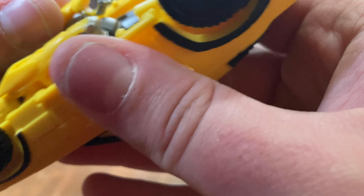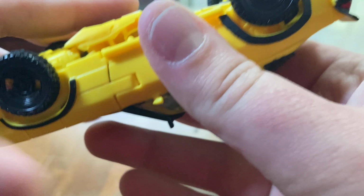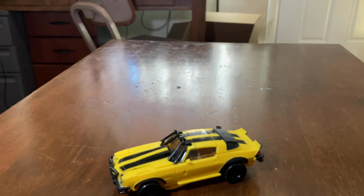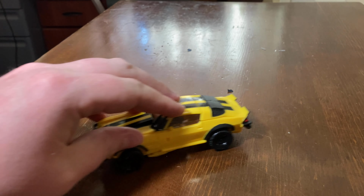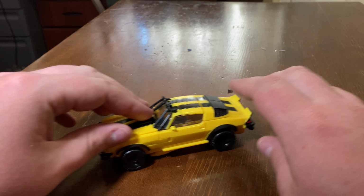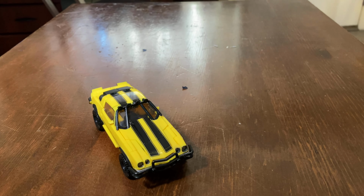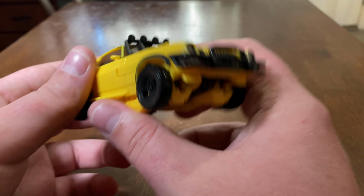Okay, there we go. So then you just line it up. And then there you go. And then we have Studio Series Bumblebee in his off-road Camaro mode.